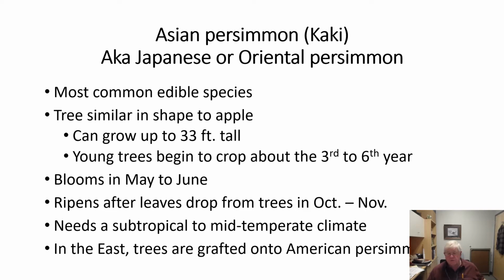The young trees will start to crop somewhere around the third to sixth year of their life. They bloom late, so a late spring frost is not as devastating to those as it may be with other fruits. They ripen late as well. In fact, they ripen the fruit quite often after leaves drop in the fall of the year. So this means October, November, depending on where you are.